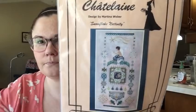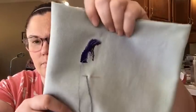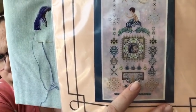Let's go to this bin next. This is my chatelaine. I love this. I am stitching it on, I believe it's a hand dyed by Stephanie, but I don't remember. It's an even weave, but I don't remember anything else about it, and I cannot see. Looks like I don't have the fabric tag in here, unless I put it in the back of this. Nope, I did not. This is my start, or my progress on it. This is the over 1 part. It is the center of the chart. Mother and child.